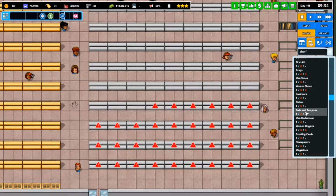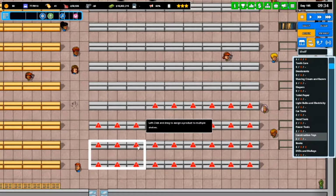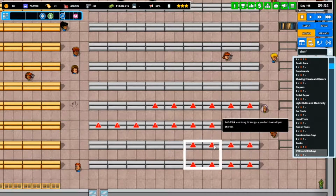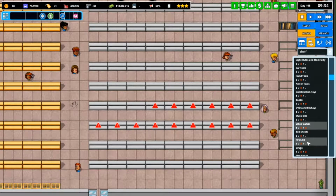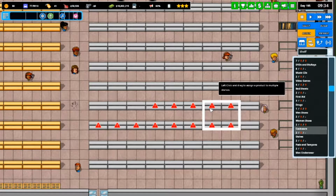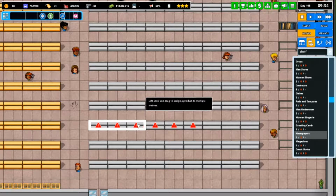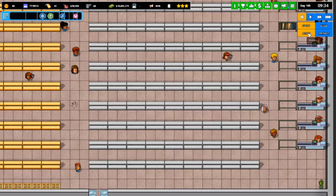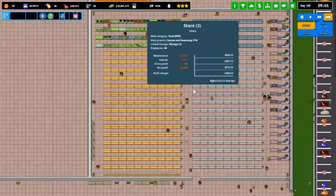Can be put at the front. Some more books, DVDs and Blu-rays, some video games here, first aid. Some more newspapers. And comic books. It's not perfect, but it'll do. And it means the whole store has got everything.